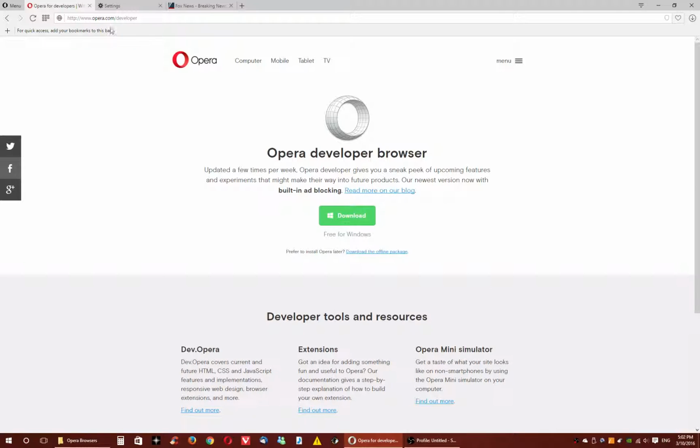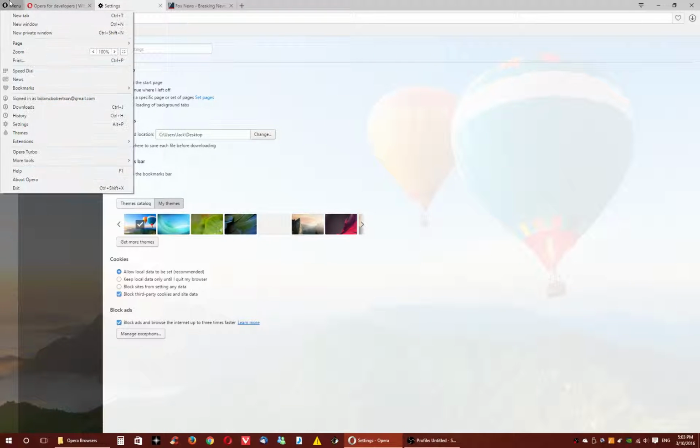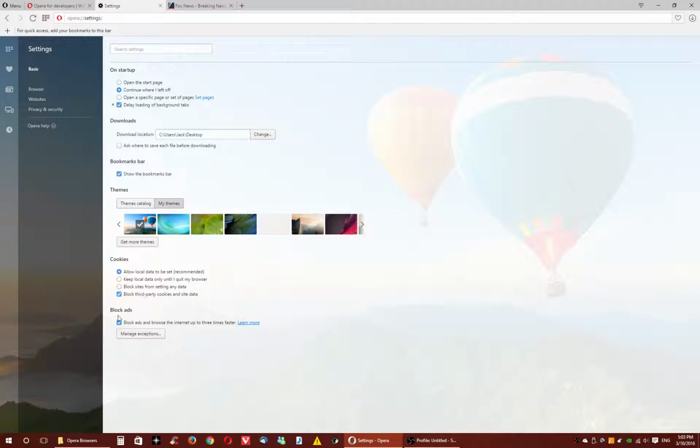So once you've installed it, you need to be sure that you have the ad blocking feature turned on. So you're going to go to menu, come down and go to settings, and then it's going to open up this page here. And you just check that. In my case, it wasn't checked by default, and I had to actually do it. So you do want to be sure that that's actually enabled.